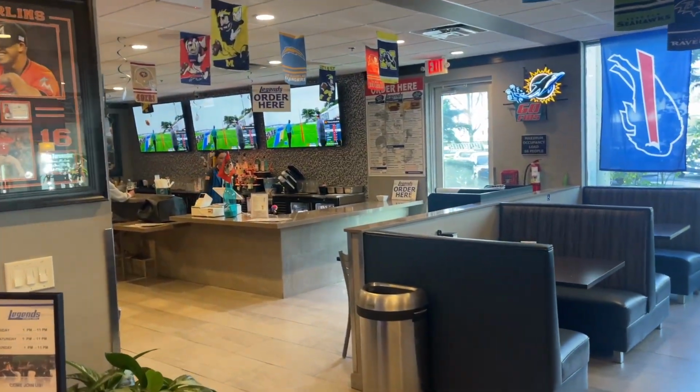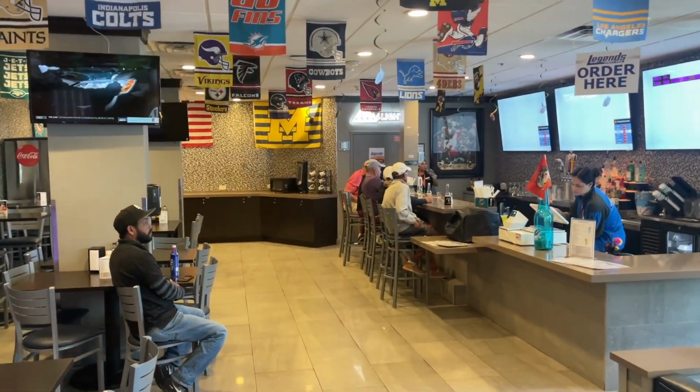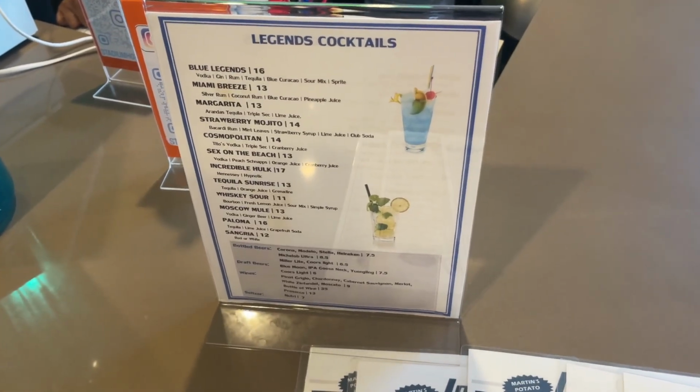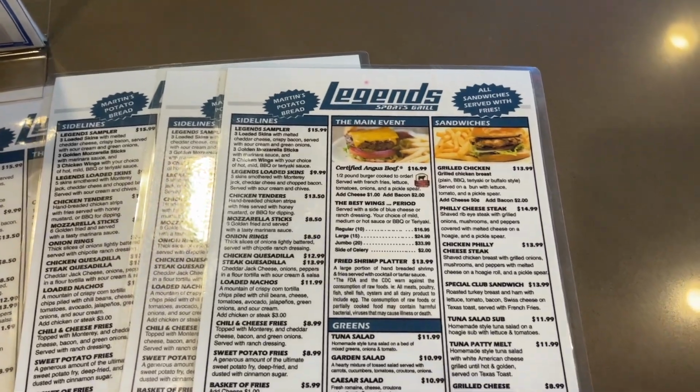Here's the bar, the golf. This is some cocktails, and then here's their menu.